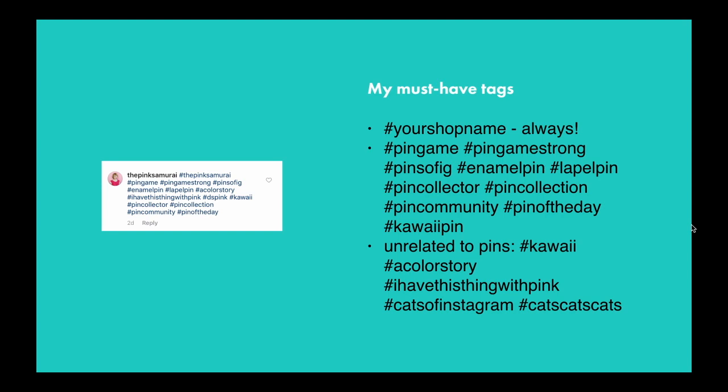And then unrelated to pins, I always like to add things like kawaii, because that's kind of the style I use. A Color Story is one of the apps that I use. And things that have to do with pink or cats. Stuff that goes along with the content of the pin, not necessarily just it being a pin itself. So if you have a cat pin, do cat stuff. If you have a dog pin, hashtag some dog things like that.